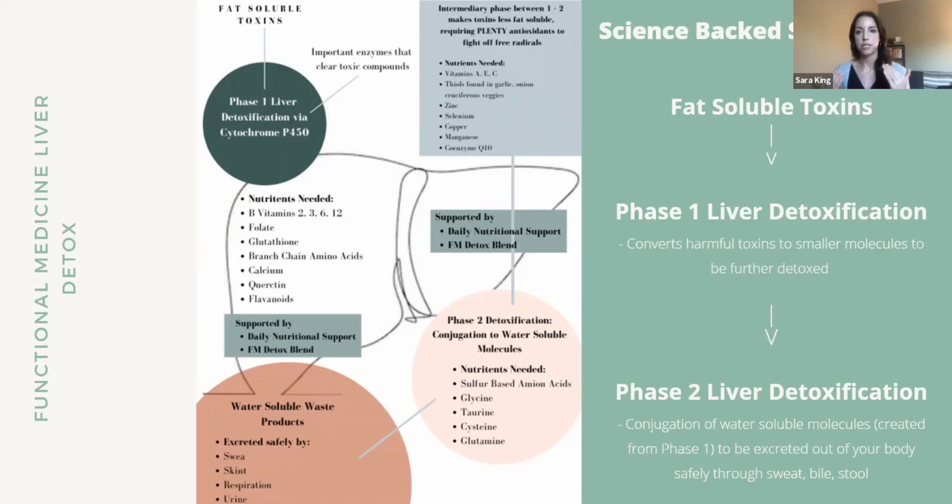So it's really important to have the specific micronutrients your body needs to do this effectively, and that is what these supplements do. This, in my opinion, is a game changer. It makes it completely different from any other cleanse that we've done in the past. Agreed.